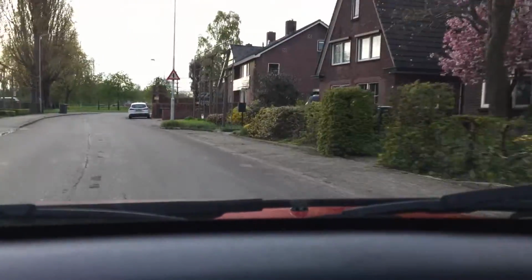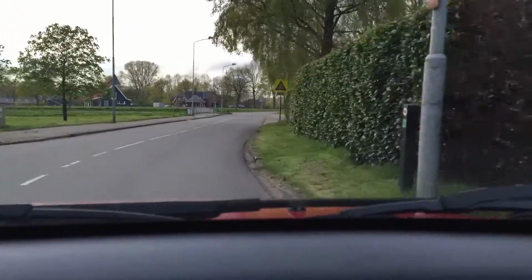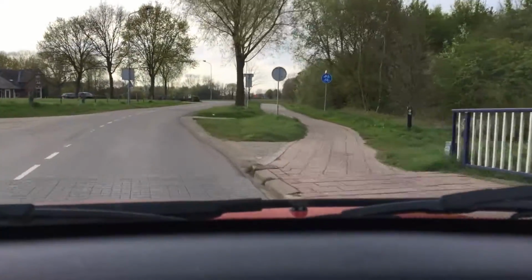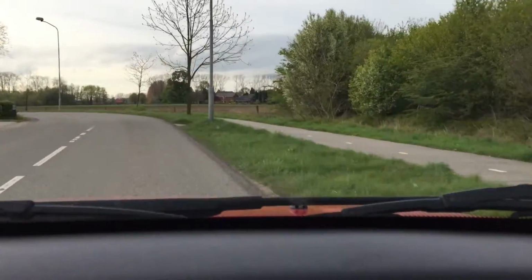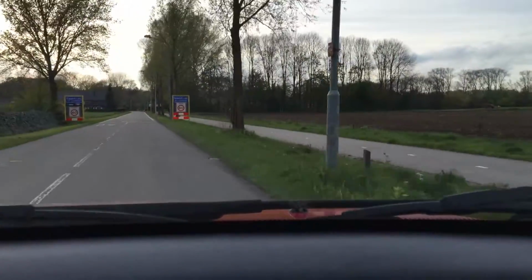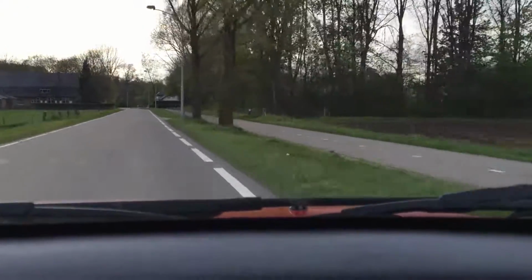So yeah, hopefully you can see something nice along the road here. To enjoy the Dutch countryside. Oh, wait, that's a nasty corner here. Yep, my car's still holding up well.